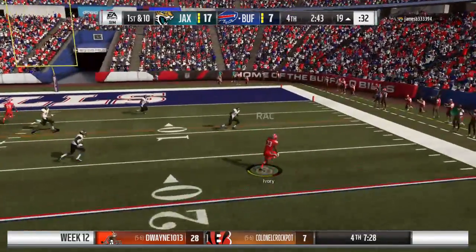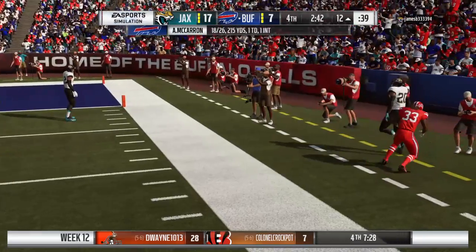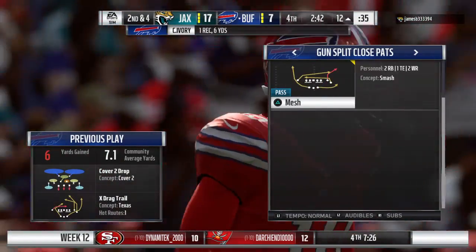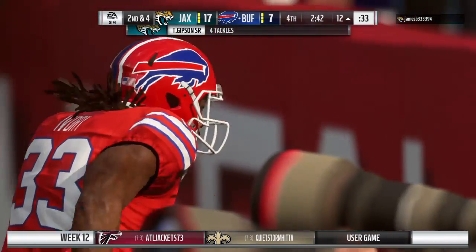And from the red zone now, it's McCarron underneath to Ivory. It's a gain of 6 on the play, and that'll make it a second down. Well, this is how you shake the thoughts of that interception on the last drive. You come out and start this one 4 for 4.